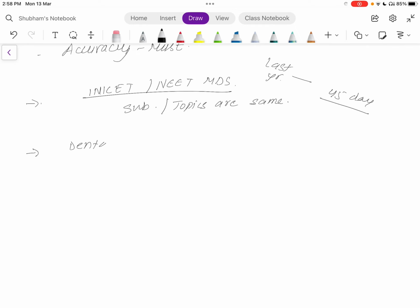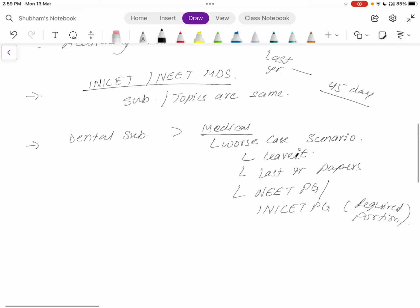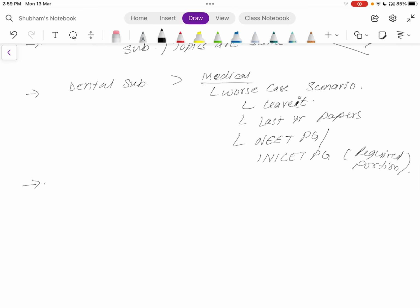Focus on your dental subjects more than medical. Just don't even start with medical. If you have very little time, in the worst case scenario, you can even leave it, or what you can do is last year's papers for it, or NEET PG and INICET PG. You can attempt only the required portion of those questions. In this, you do not have to deal with the theoretical part more or less. You have to focus on the clinical portion only.